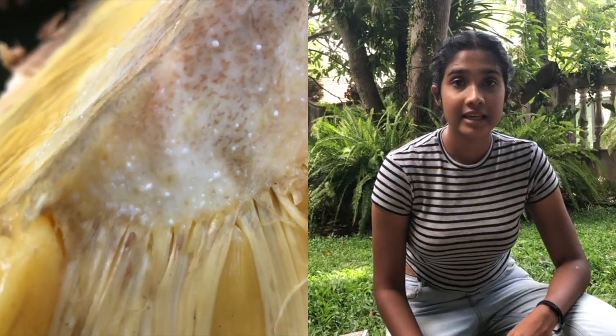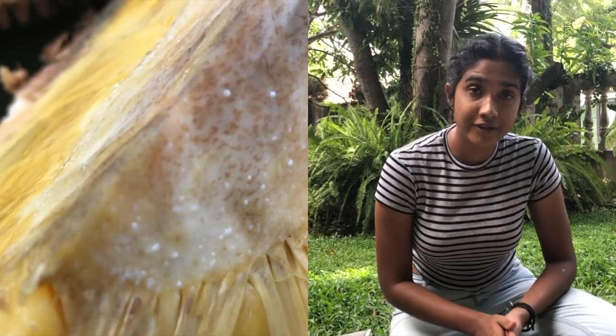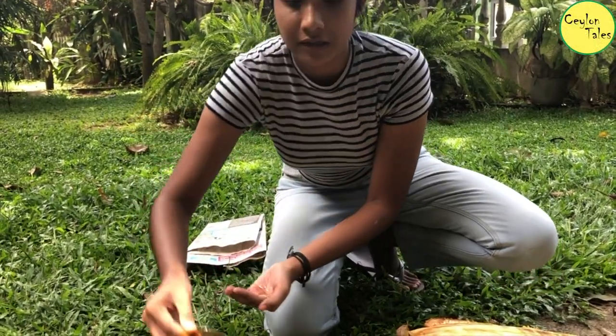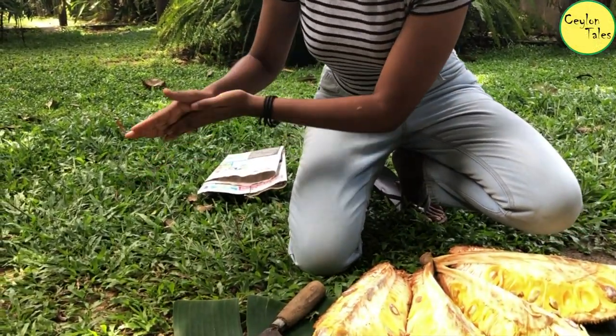So there's one important thing that you should know when you cut a jackfruit, that a gum-like thing is there inside the jackfruit. So to get rid of it, you need to take a little bit of coconut oil. So this is coconut oil for me. Rub it in your hand so it won't get sticky when you cut it, or else it'll just get sticky like gum in your hand and it'll be really annoying.